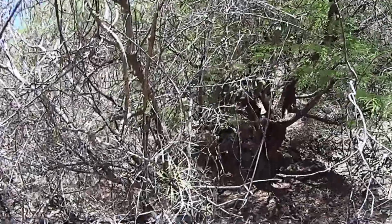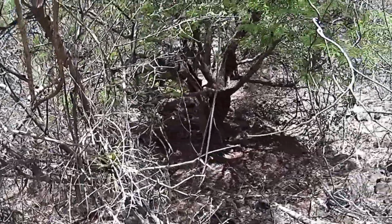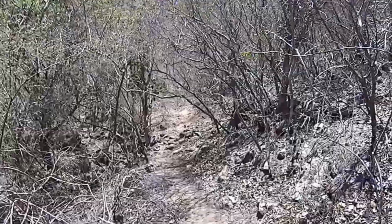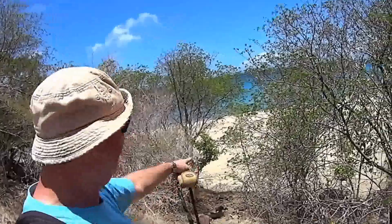So wherever you look, you're going to find orchids. Still on the trail, but getting closer to the beach. Well, we're just about there.